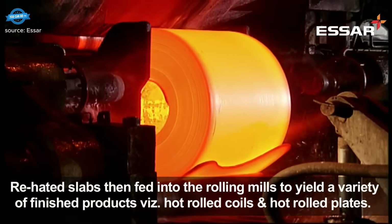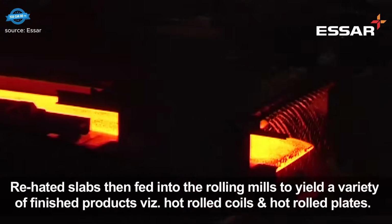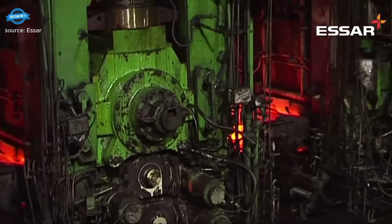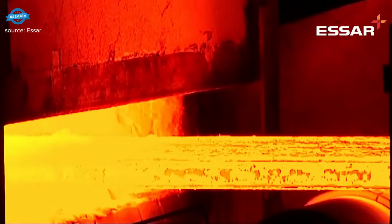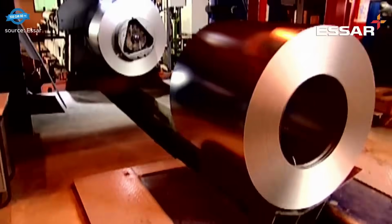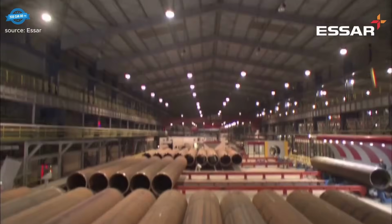The purified steel is then cast into slabs through continuous slab casters. These slabs are reheated and processed in rolling mills, producing hot-rolled coils and plates. Depending on customer requirements, they may undergo further treatments, cold rolling, galvanizing, or coating to create the final product.